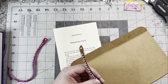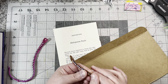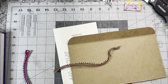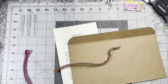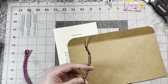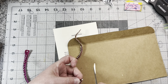The dilemma is I can't cut this because I think these little beads are sewn in here. And if I cut, well, you know, maybe I should just cut. That's what this is all about, right? And see what happens when we cut. How about we just try to cut it in the middle and see what happens? We might have beads go everywhere.